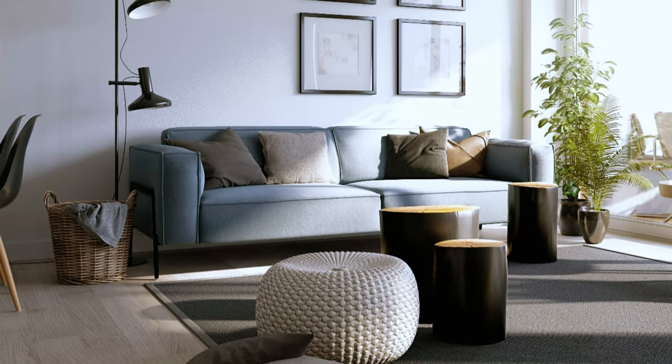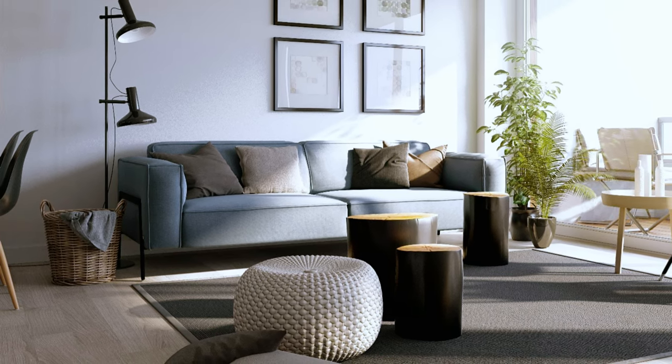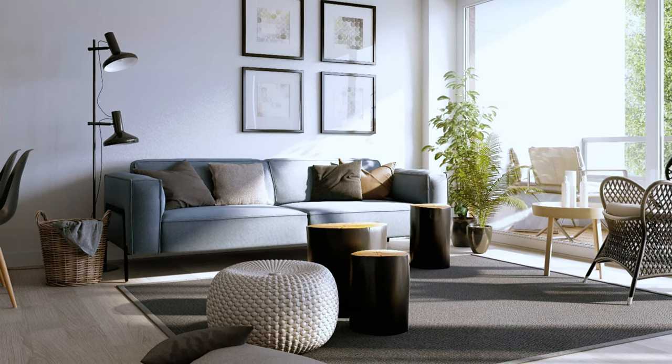Modern Scandinavian inspired living room design style with an inviting and comfy look. Nice furniture combination, traditional and rattan. Creative ideas for coffee table and side tables.